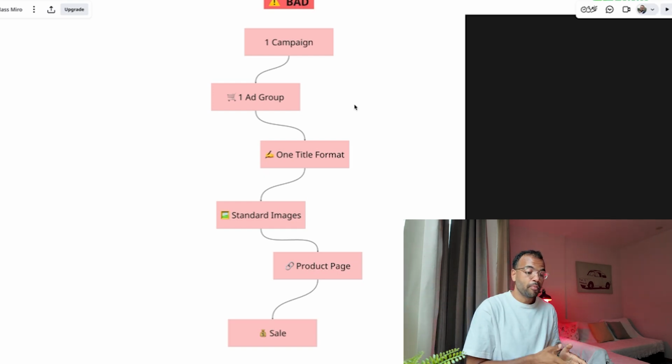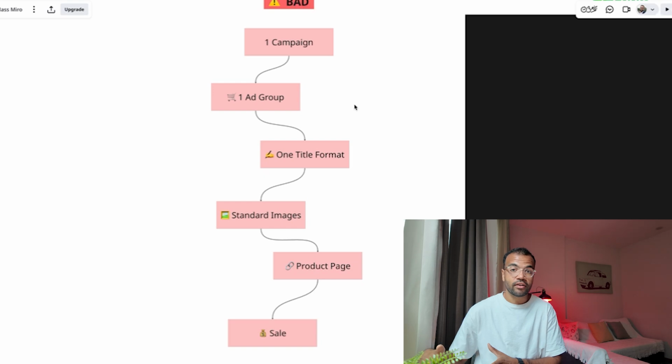There could be some supplements which you sell which are really competitive and you have to pay a lot for them, but there are other supplements which you can bid a lot less on and still get conversions. And you're just not being as efficient if you put everything into one ad group.